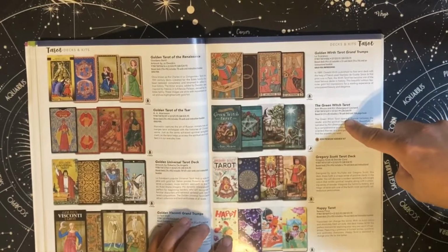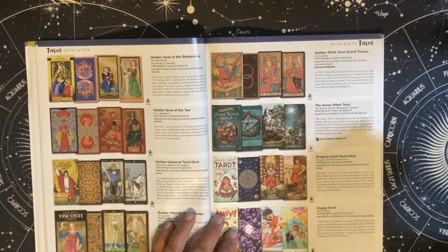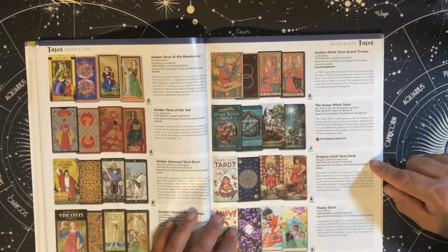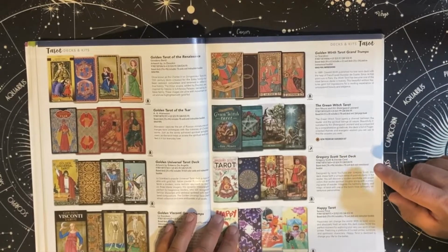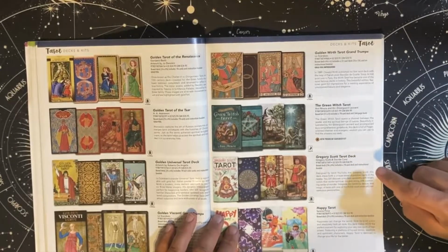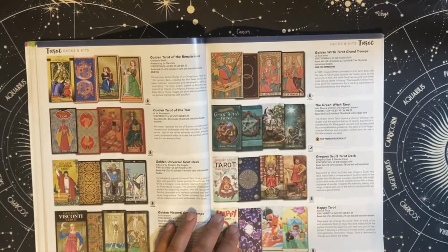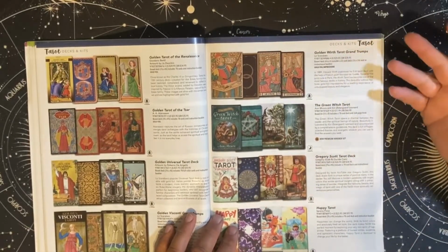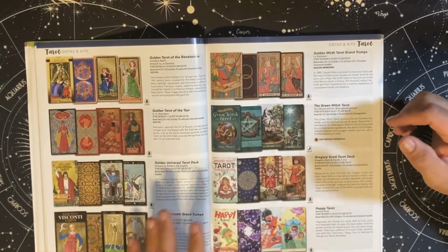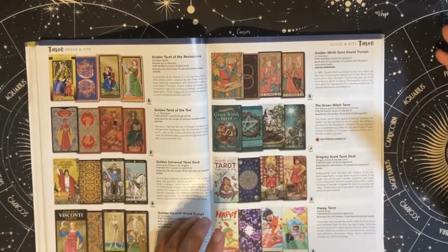I have the Green Witch. I want the Happy Tarot just because Lisa Papaz loves it a lot. And the Gregory Scott Tarot deck, I don't know what it is, but there is a lack of diversity in it that I can't do. Now, not all my decks have diversity in them, but I'm not connected. So I don't have that one, but I kind of want to like it, but I don't.